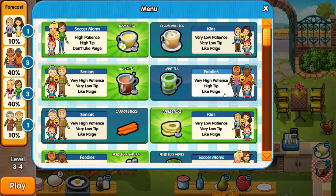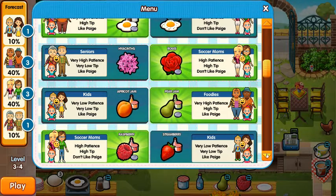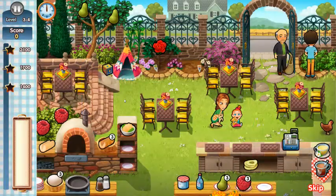We've got jasmine tea, black tea, apple sticks, fried egg natural, roses, apricot jam, raspberry water, or raspberry jam, and hummus sandwich. And I think that's going to do it. 1331 is what you should be looking for on the right and left side. Let's get started with the dialogue.